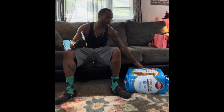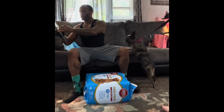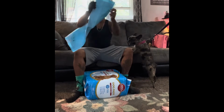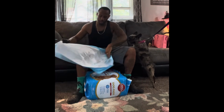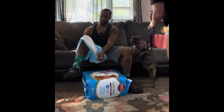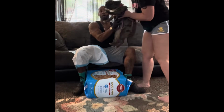So here we go. We got Dolly here. What you want to do is probably put something under her legs to elevate her bottom area. It'd be safe to put something like this down, definitely, for the fact that she is bleeding. Always wear gloves.